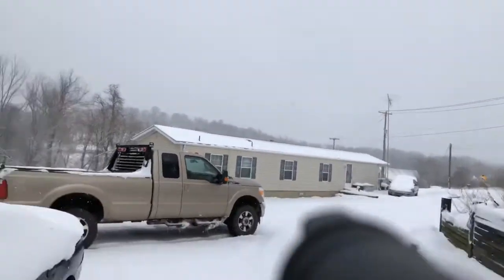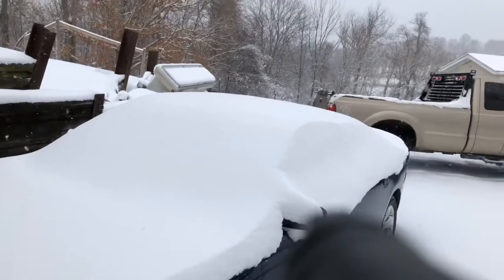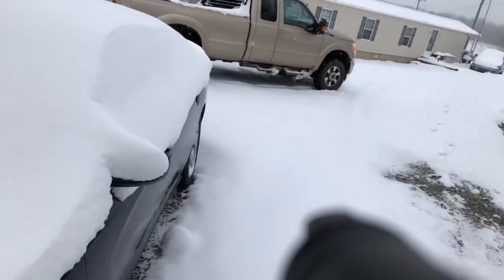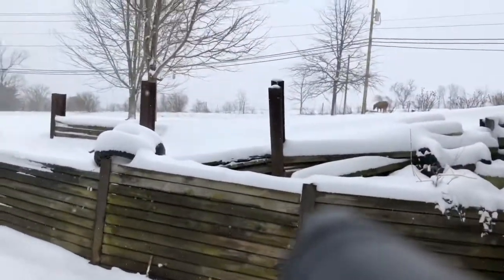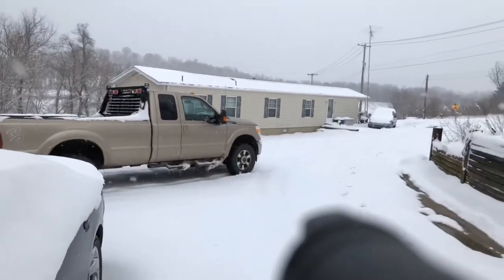There's my wife's car. I actually took her to work today, so didn't bother cleaning it off. I think we got maybe 4 or 5 inches of snow. Supposed to get 1 to 2, but it really hasn't let up too much. But can't complain a whole lot because we really haven't had any winter except for today, this entire year.